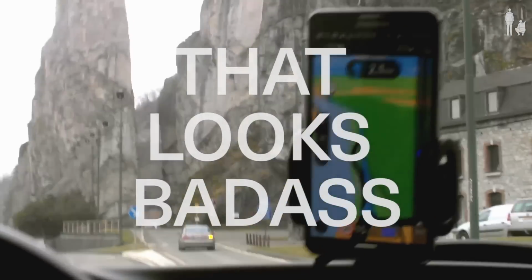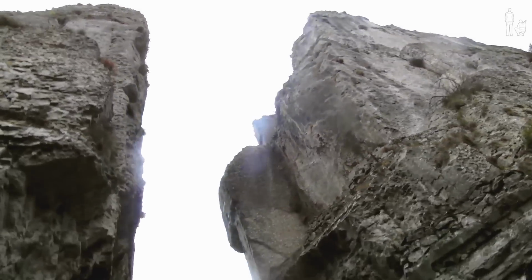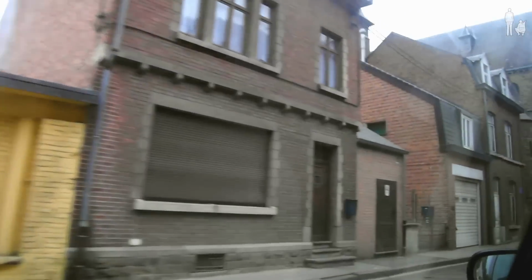Oh my gosh! Wow, this is the road in between. God! Yo, I feel like the building has the kind of regulation to actually look the same. Yeah.